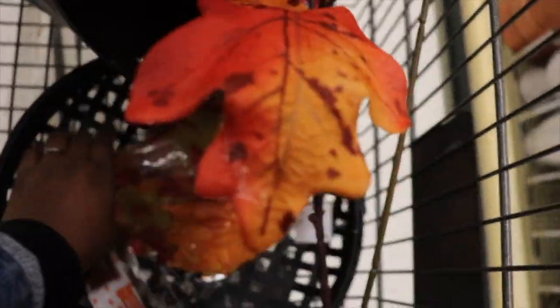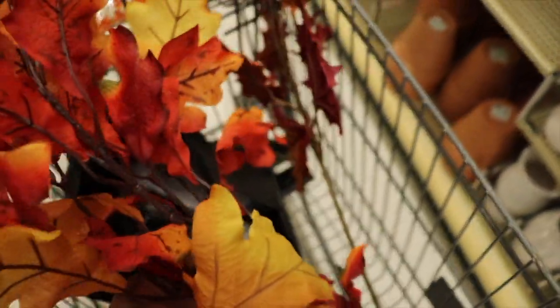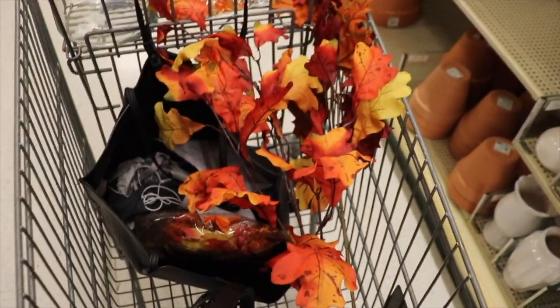Lobby, and just got some leaves, and I was gonna put the balls in here, but my coffee table is already black, so I just didn't see myself getting this again. So I'm gonna get that and just some small decorations and some flowers to go in my already flower bin. So yeah, I'm excited.